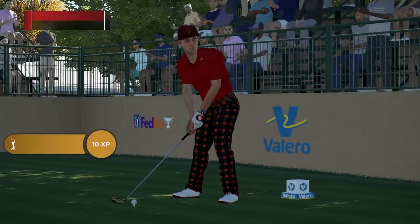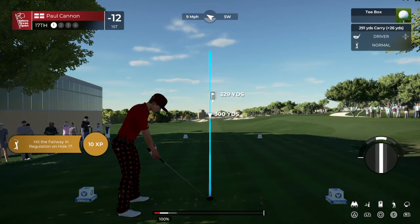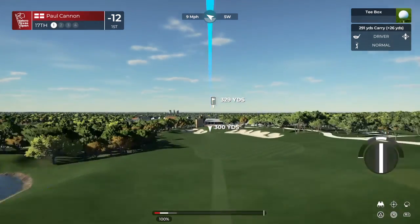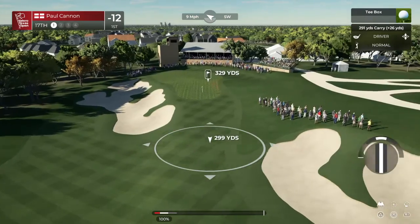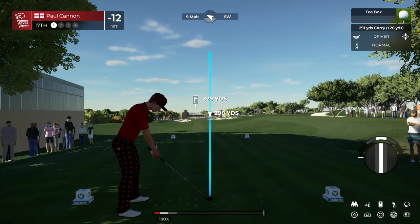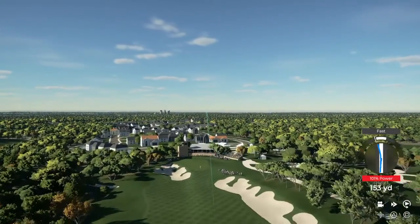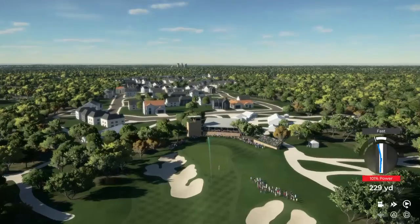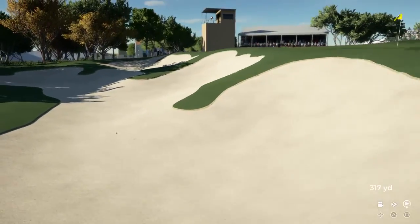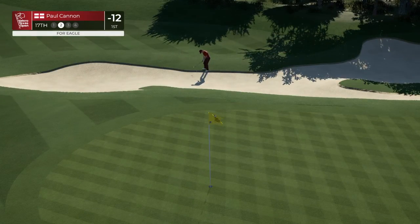As we get down the stretch here at TPC San Antonio, there's a number of options that can be taken. This 17th's a fascinating hole. Luke, if it's playing downwind, a driver is a must. If it's back into the wind, take out the iron for safety. That's in the sand.